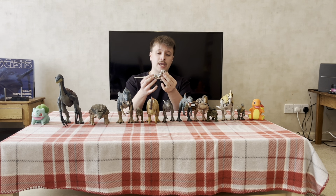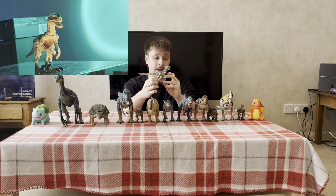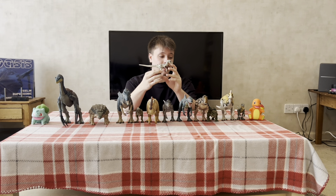Up next is the JP3 female Velociraptor. Same sculpt as the male, so it's probably going to go in the bottom of this list.